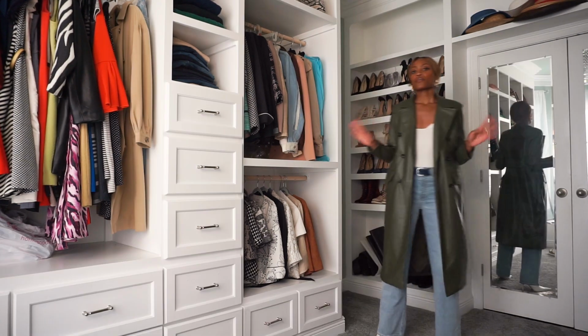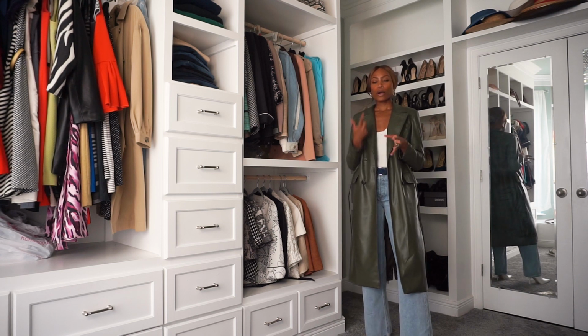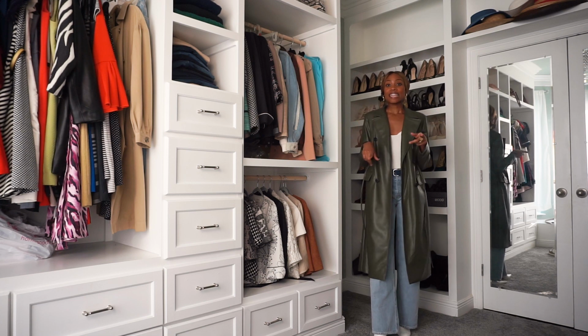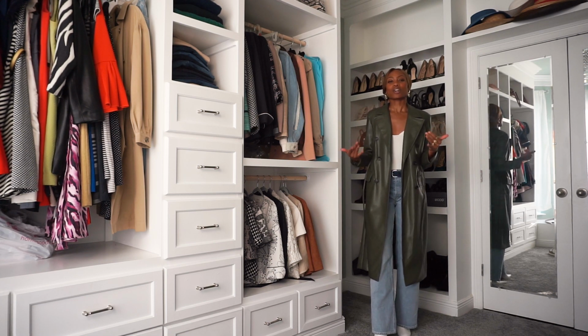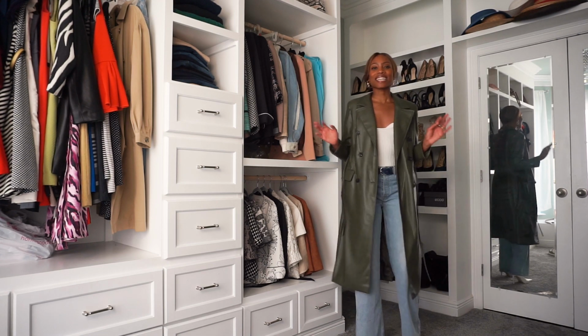I'm obsessed. I really do love this coat because it does have that Matrix cool girl vibe. All I need is a dark lipstick and some dark shades. I love a dark shade, and it gives, I don't know, like I'm fighting crime. It gives villain vibes. It's just very cool and very chic, and I really love that.